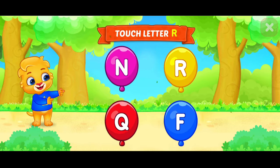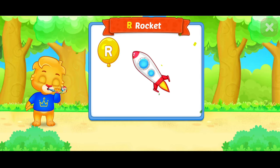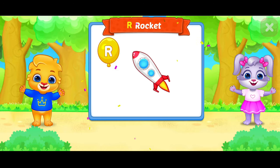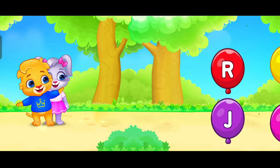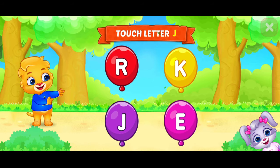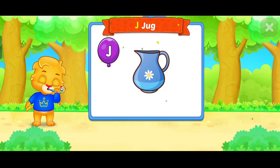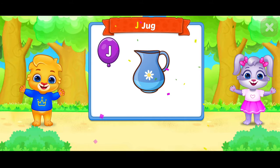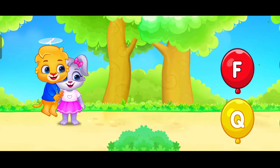Touch letter R. R is for rocket. Touch letter J. J is for jug. Whee!